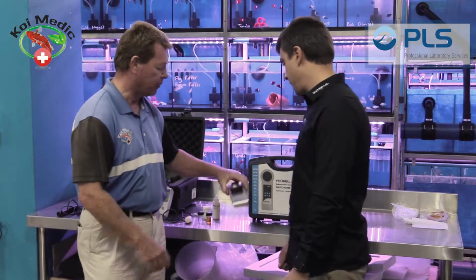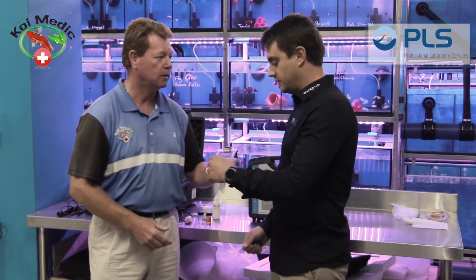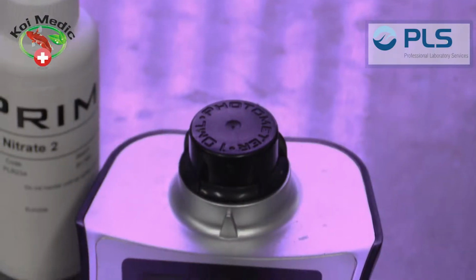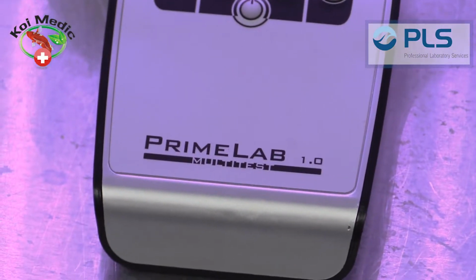But there's something very interesting that we've got here today, Jaco. Tell us a little bit about the Prime Lab, a little small device, but the latest technology in water analysis. Yes, Kevin, this is a fantastic piece of equipment. Probably one of the highest levels of technology in water analysis. It's a photometer which measures wavelengths and absorbance of color. Basically how it works is you insert a water sample with a reagent, as you have there.